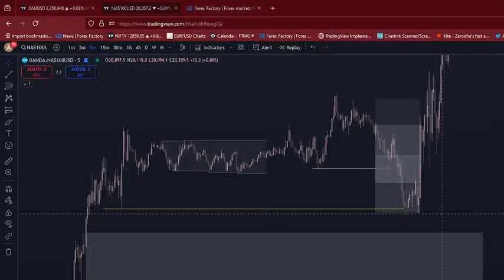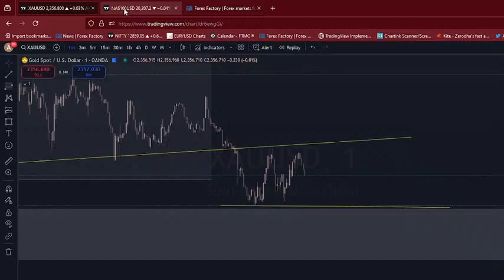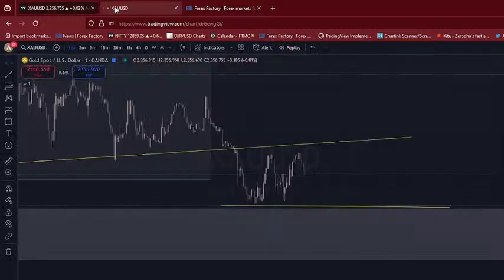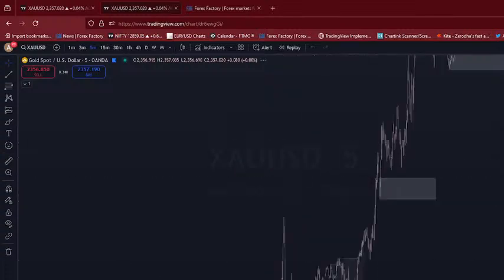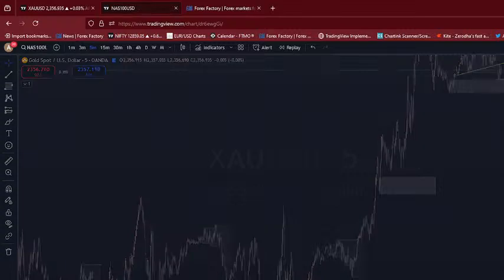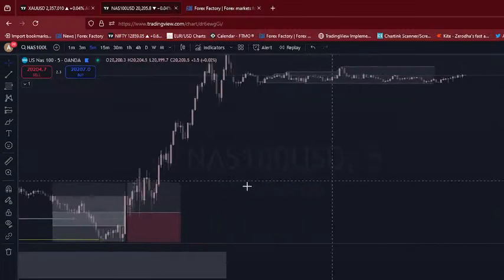Okay, electricity has gone, so I will just share my setup. Okay, so this was the setup and this is going around, this is going down, right? Ah damn, the light is out. Light came, thank God, by God's grace.